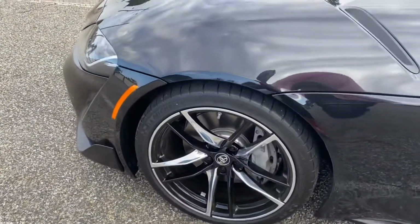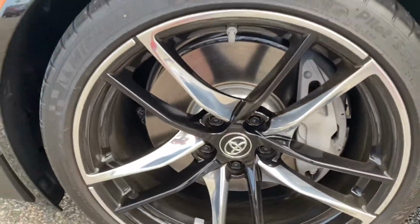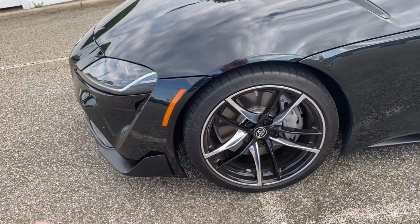Great thing that they did was that they put these Michelin Pilot Super Sport tires on this 19-inch rim, which looks amazing. These tires are actually almost $400 each. I saw them online, and that's one of the reasons why I haven't done donuts on it yet. What I'm thinking is buying some used tires, some old tires, whatever, to throw on and try to do some donuts, you know, to get the fun of it.